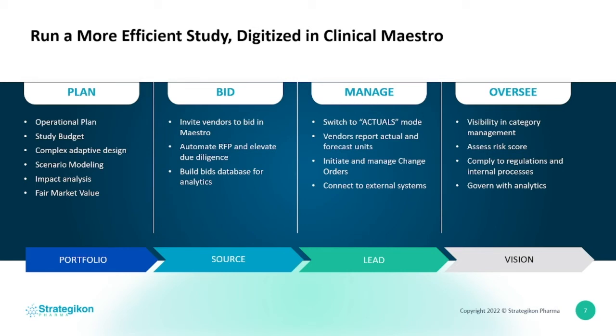through its various changes of scope, through performance, and ultimately overseeing the service providers, not only at the study level or at the therapeutic area level, but at the portfolio level. So you can truly get an insight from the beginning to the end on your outsourcing journey.